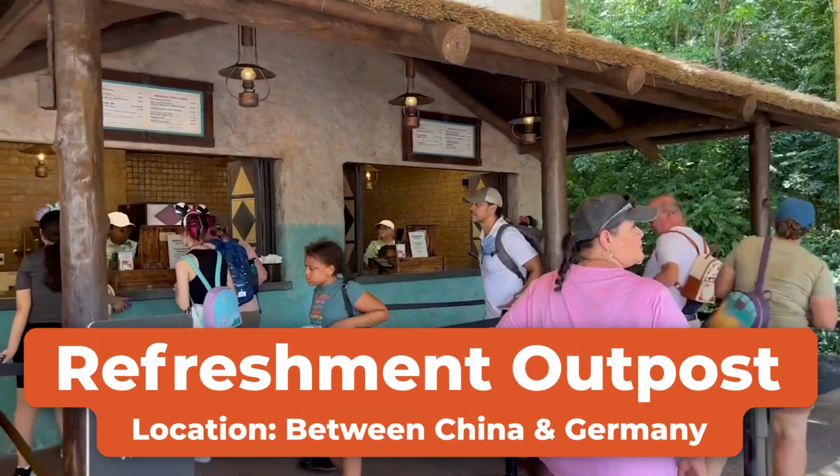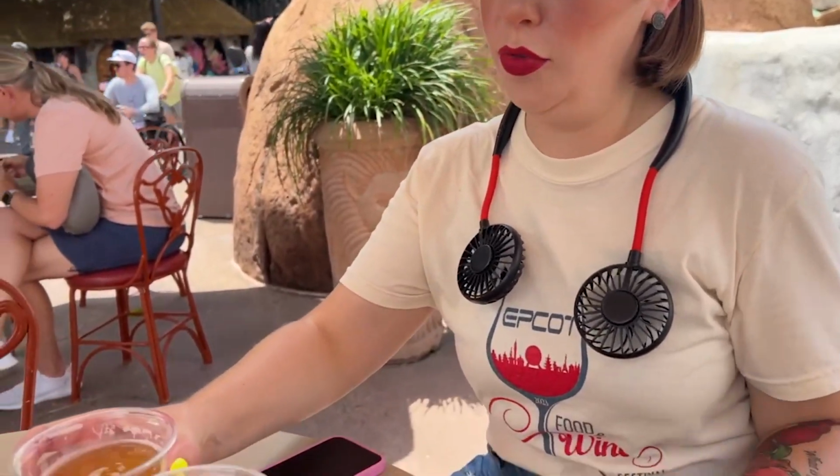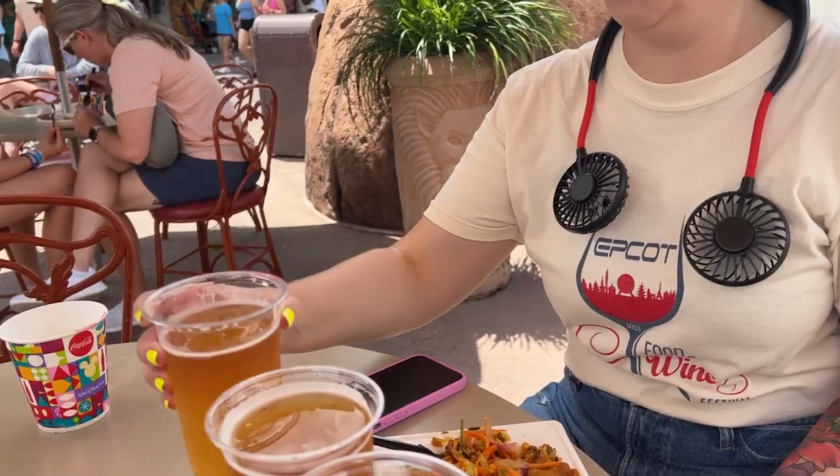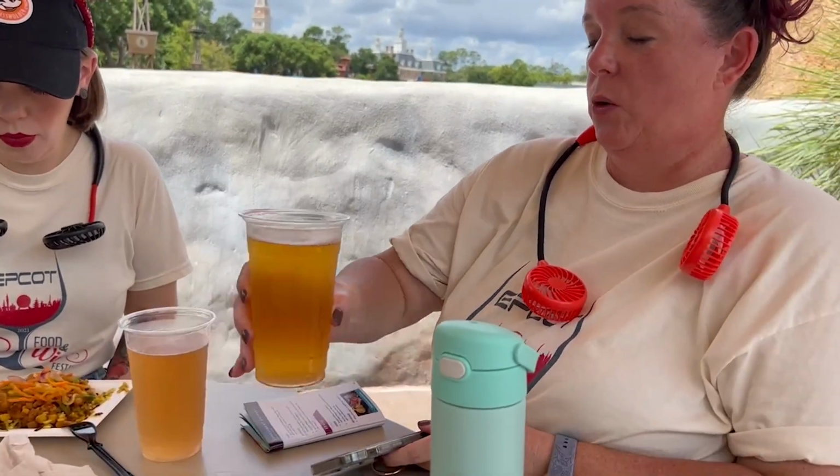Okay, so we are at Refreshment Outpost and we loved everything here. What is great is you get full-size beverages for a decent price, and all of them are really good. You have a watermelon hibiscus, mango cider, and a golden ale, and they were all really good.